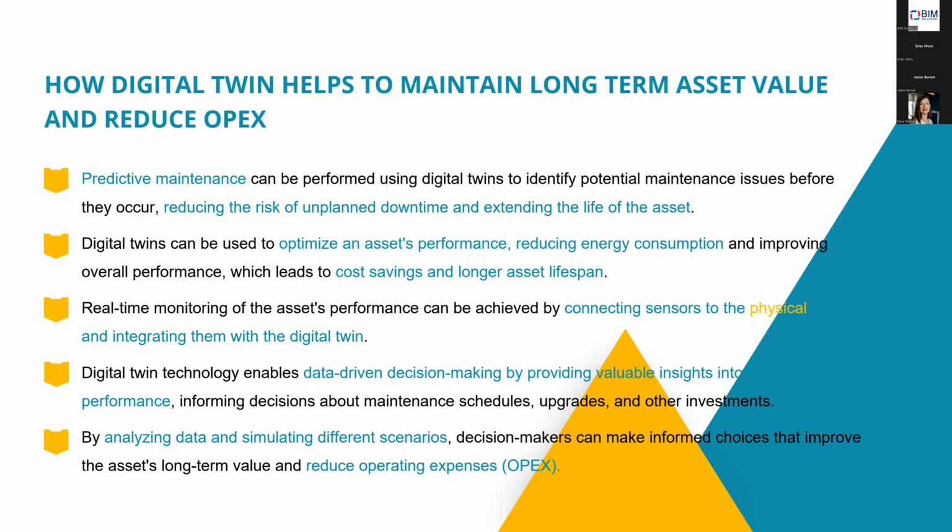Next is real-time monitoring of the assets. It allows you to connect sensors in the physical building and integrate them with the digital twin. Next, we can use digital twin technology for data-driven decision-making, which is very important whenever we have to think about reconstruction or other operational activities. The digital twin gives you full information about what exactly you have and how you can make decisions about maintenance schedules, upgrades, or any other type of investment.